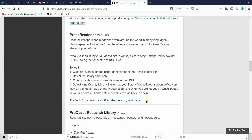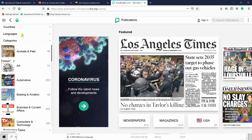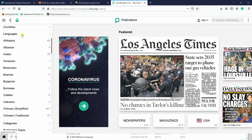Another important database that may be helpful for keeping up to date is PressReader.com. PressReader provides newspapers and magazines from around the world in many languages and includes up to 3 months of backlog. PressReader allows you to search publications by languages or by countries.